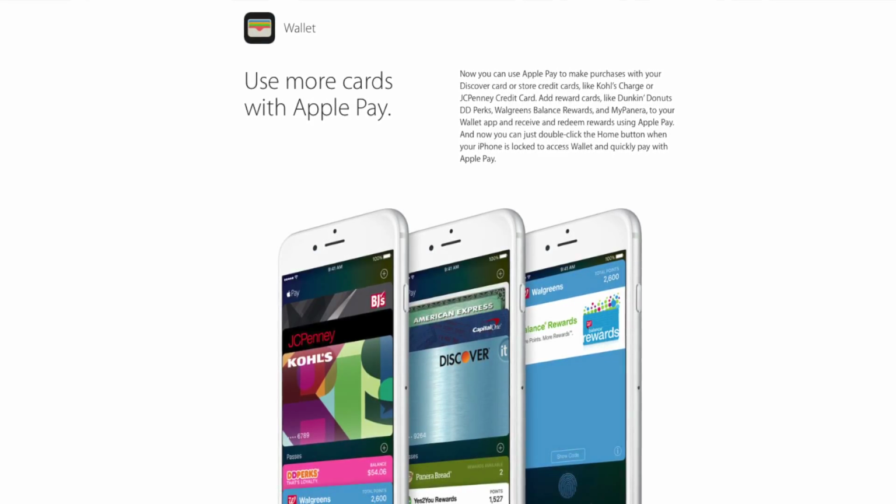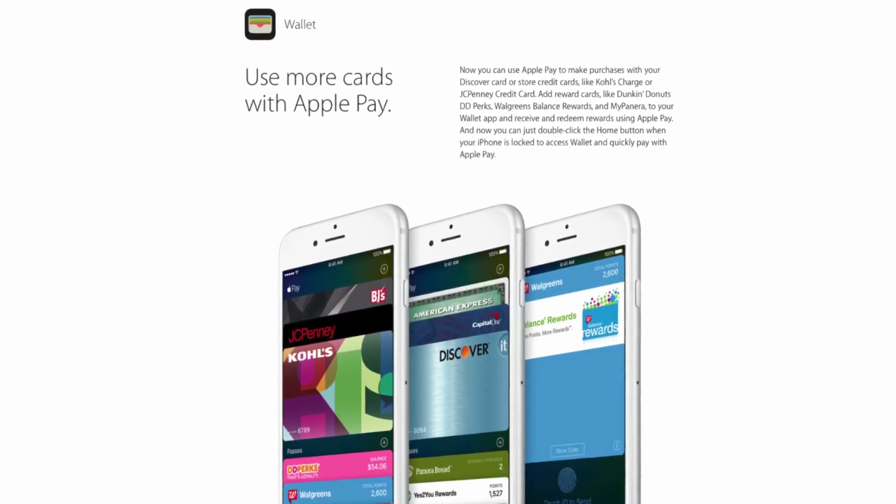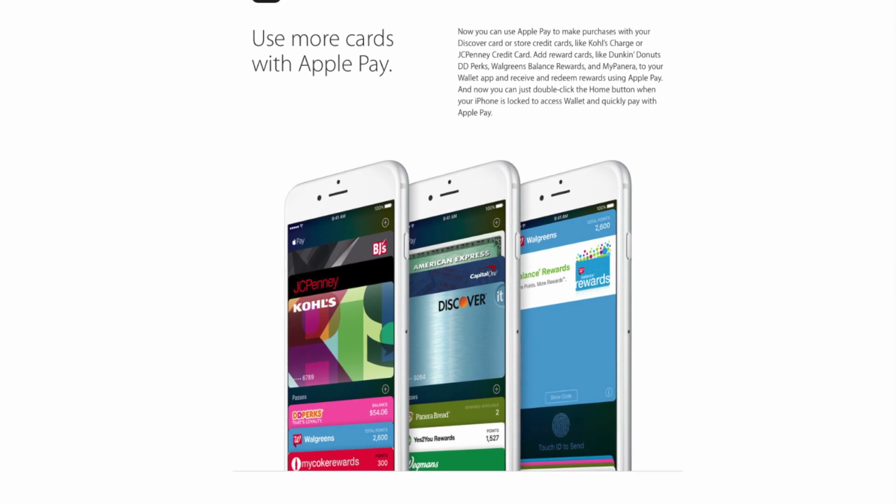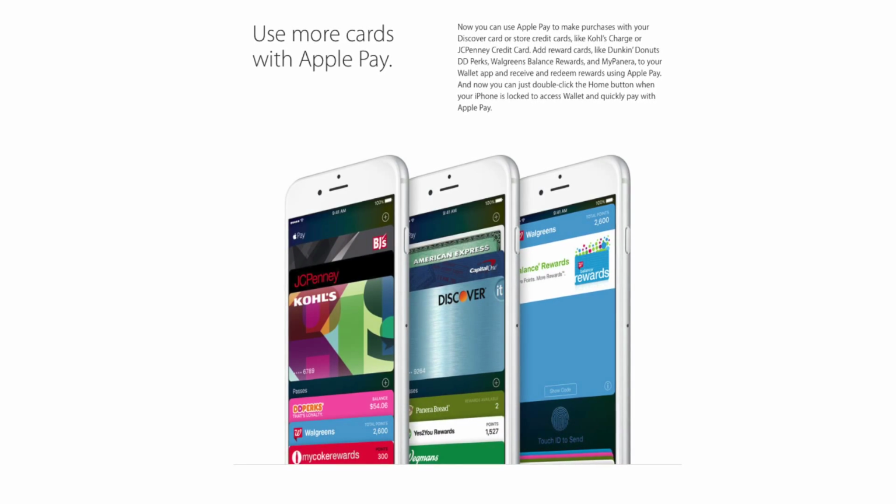Well, next is Apple Pay. They pretty much changed Passbook. They pretty much changed the name. They added the codes and where you can do your coupons and also the cards. They put that together and they call it Wallet now. And that's pretty much what's going on in Apple Pay. And also Apple Pay is getting introduced in London.